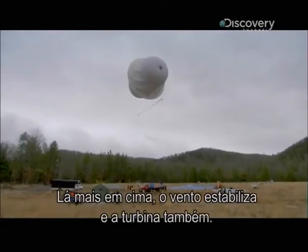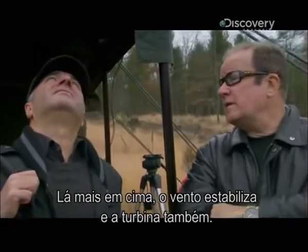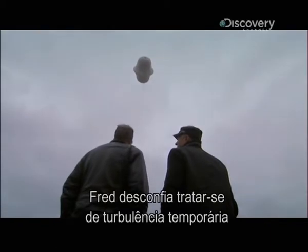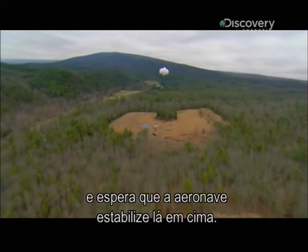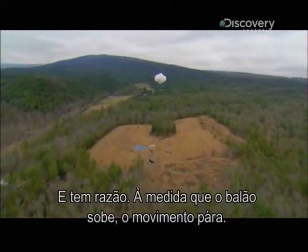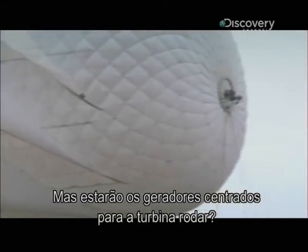Once we get up, the wind is steadier, and therefore the whole device will become steadier. And that's what we're looking for next. Fred suspects it's some temporary ground turbulence, and the airship will stabilize higher up. He's right. As the balloon ascends, the swaying stops. But are the generators centered enough to let the turbine rotate?